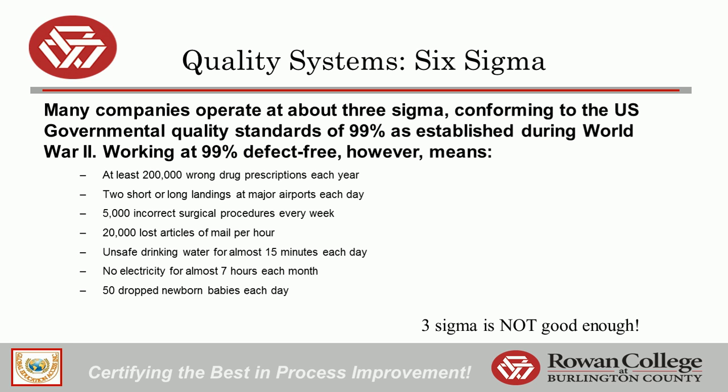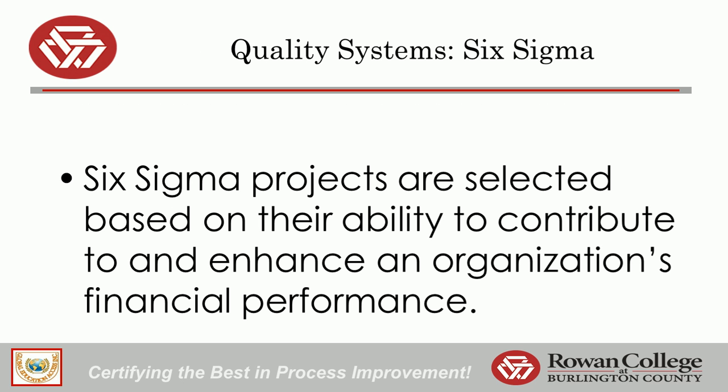We'll have 20,000 lost articles of mail per hour. We'll have unsafe drinking water for almost 15 minutes each day. And we'll have no electricity for almost 7 hours each month. And we'll have 50 dropped newborn babies each day. So you see, 3 Sigma, which was about at 99% defect free, is not good enough for most of the processes that we really care about.